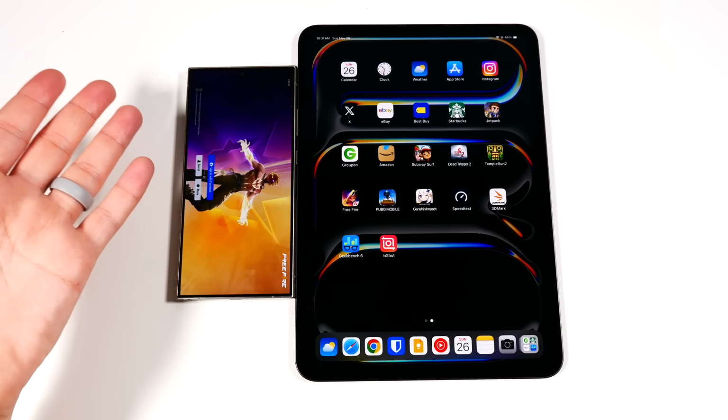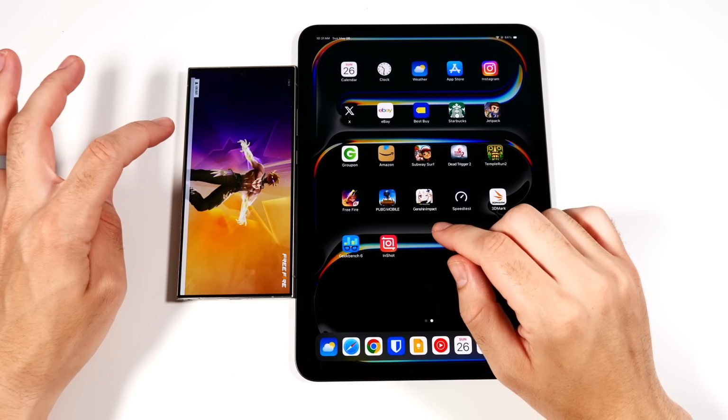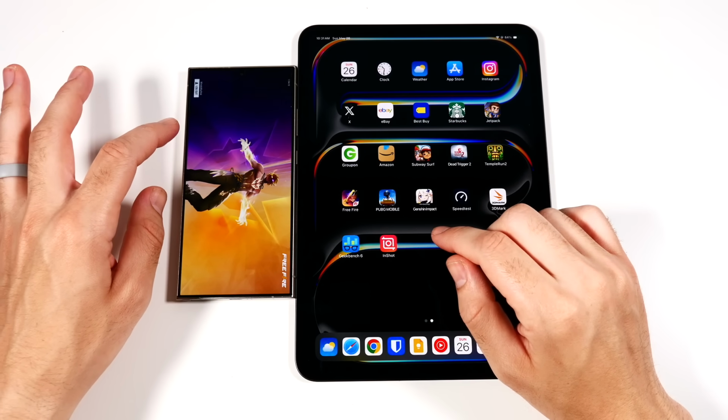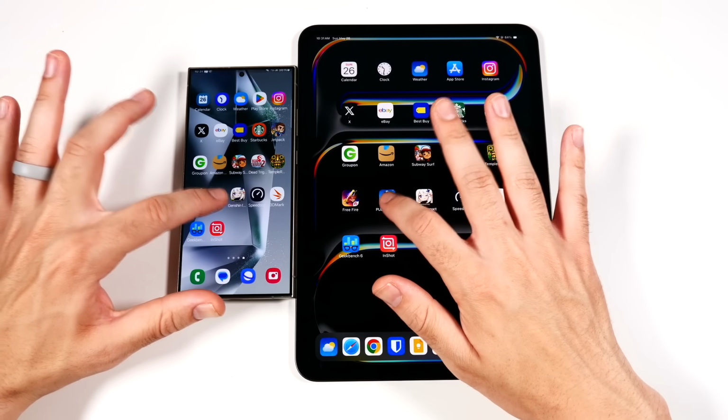Where's Samsung at? We're still not there. We could have already been into the next app, unless I have to hit guest. Do I have to hit guest? I guess I have to hit guest. Yeah, so the Samsung was quite a bit behind. Let's go into PUBG Mobile.